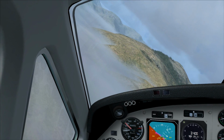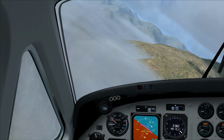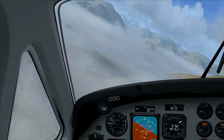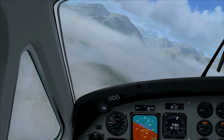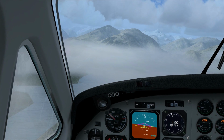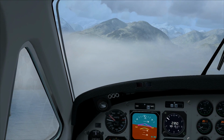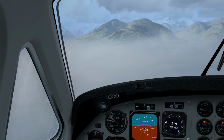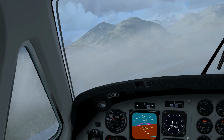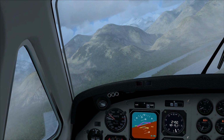Just hard left here. I don't want to hit that slope. Makes sense. Yeah. Okay. I'm going to decrease the speed a little bit since we're really fast. The reason I'm descending into the clouds here is because we're near the water, and water is the safest place to be because there's no peaks. Nothing to hit. Okay.